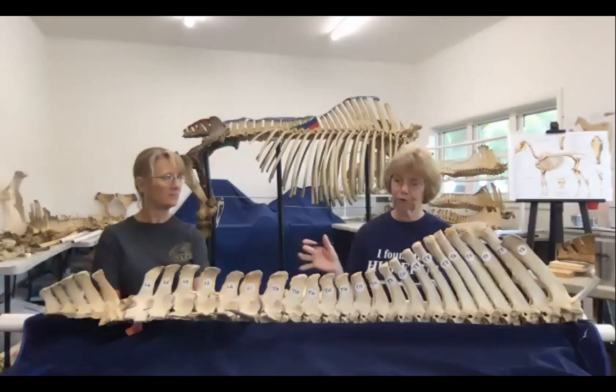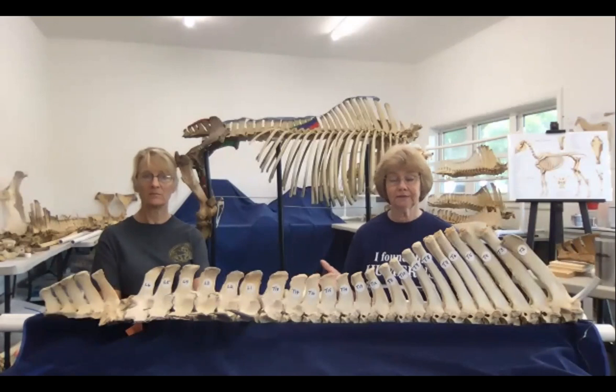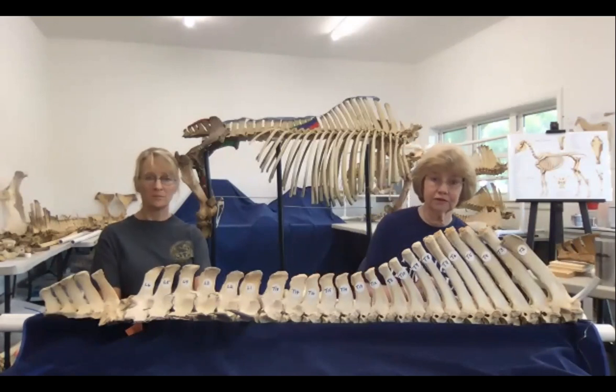I'll talk as briefly as I can about just the overall anatomy of the bones and the skeleton, or the spine. And then we'll go into the soft tissue involved. So I'm going to try and do a share.